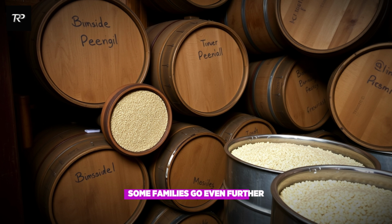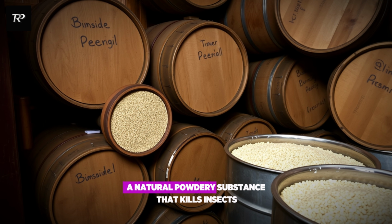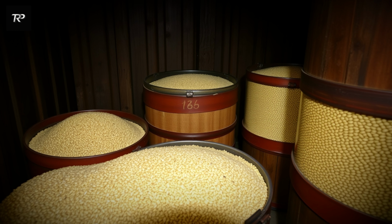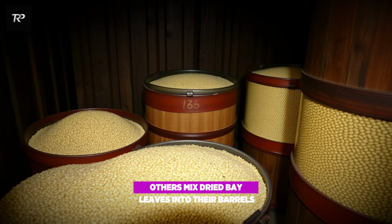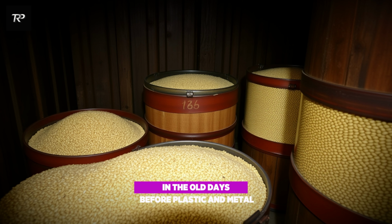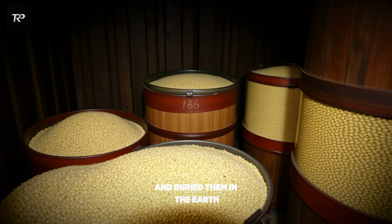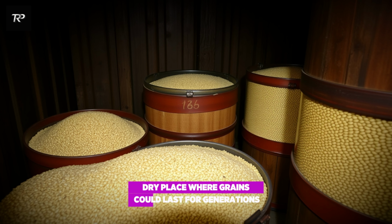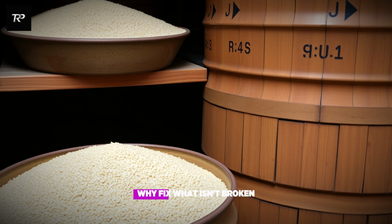Some families go even further. They use diatomaceous earth, a natural, powdery substance that kills insects but is safe for humans, to keep bugs out of their grain supplies. Others mix dried bay leaves into their barrels, a natural insect repellent. In the old days, before plastic and metal, the Amish used ceramic crocks and buried them in the earth. A cool, dry place where grains could last for generations. And today, some still do it. Why fix what isn't broken?